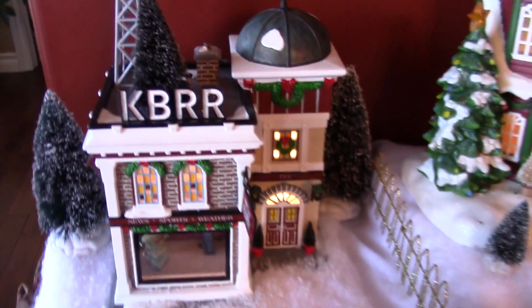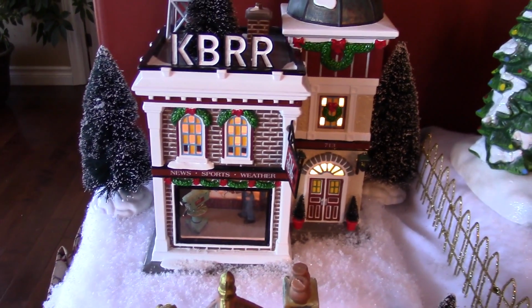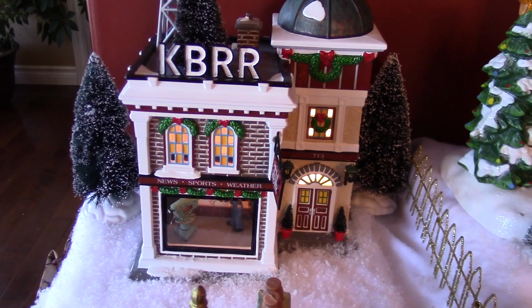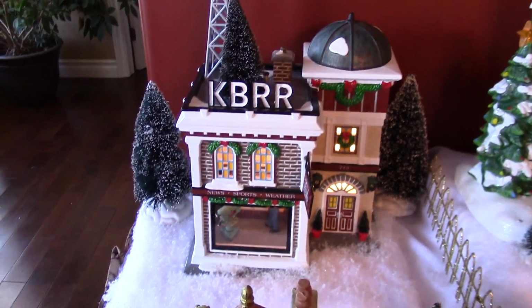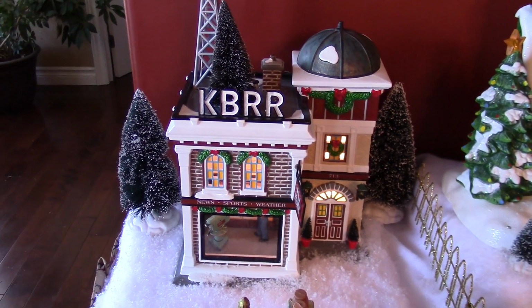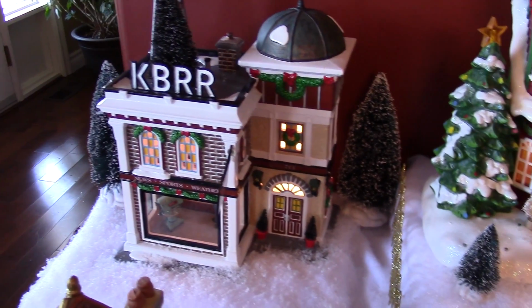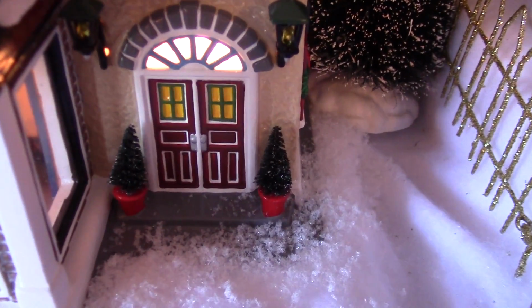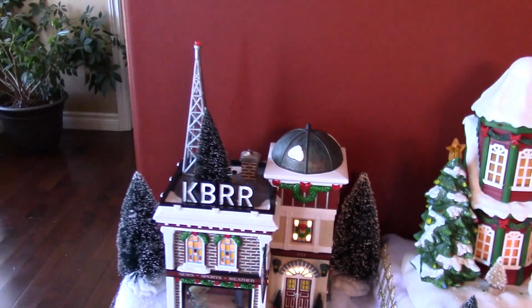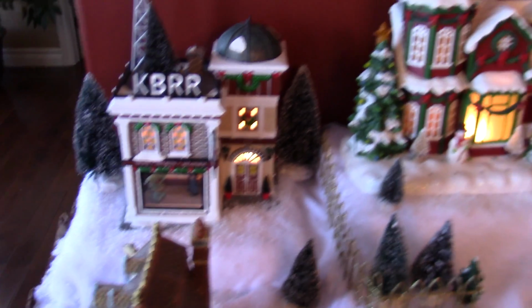So anyways, as I mentioned, all of my Department 56 pieces are used from collectors on eBay. I got a whole bunch of pieces from somebody who was downsizing. So this TV station was one of them. I've had it for, I think, 2 years now. This might be my third year with this one. It's really, really cute. I love all the detail. Those little trees are part of the house, and they're the little bristle brush trees. They're really, really cute. So that's my TV station. It has a little light that blinks on top as well as the light inside of the building itself.